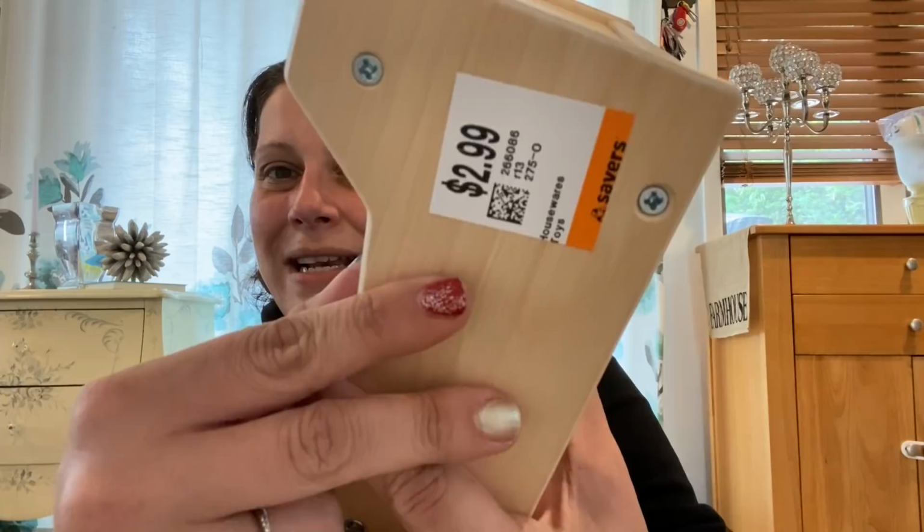But anyway, $2.99. It's my super cool calculator. Judge me all you want. I love it.